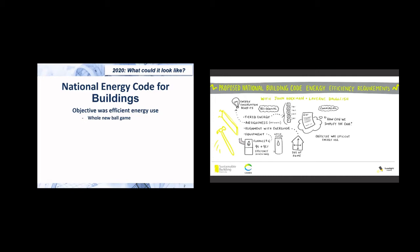So at least in NECB, our objective now includes energy. That was something exciting to add to the code, because before we couldn't talk about it. And rather than being a minimum code, it's a maximum code, because we're no longer talking about what is the minimum amount of energy you have to use. We're talking about what is the minimum amount of energy that you can use. And we understand that every Canadian has a right to do what they want and spend what they want and so on. But we also have to take a look at the big picture of the outcomes of all the things that we're doing there. And everybody benefits from energy efficient buildings.